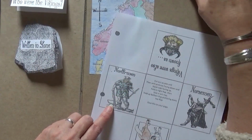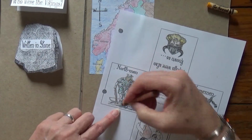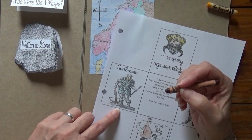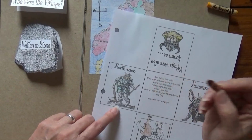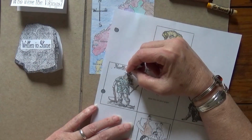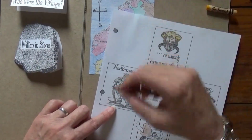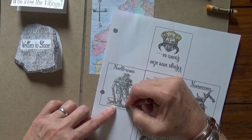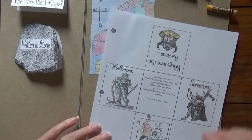There's this crossbow, so I might take my brown or my chocolate again and just outline that. Maybe this is another part of his tool. And there, I'm not going to color every little detail. Some of you like to do that, that's fine, but do add a little bit of color to it. Maybe I'll make his straps on his leggings colored. It makes it pop off the page and it's more pleasing to look at.